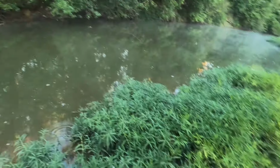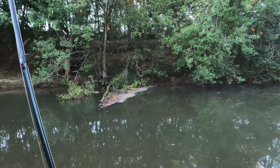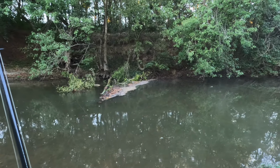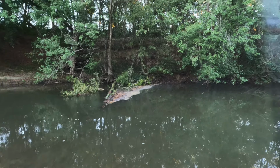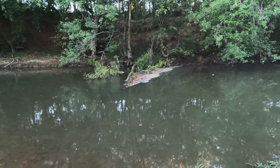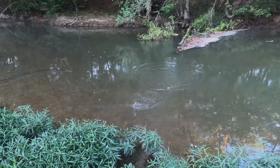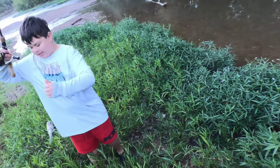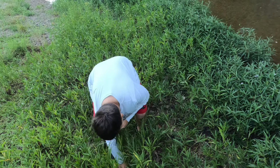You gotta be able to set the hook. Reel him real fast. Yeah, look at that jump. What's that? Spotted bass? That's a nice spotty.